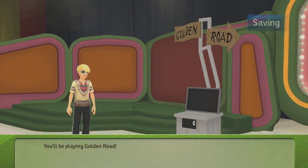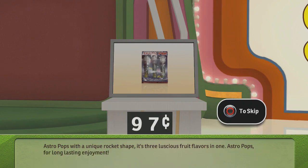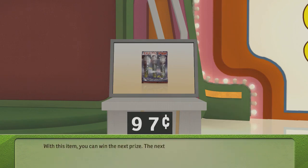Playing Golden Road. Let's start with this item. Astro Pops with unique rocket shape. It's three luscious fruit flavors in one. Astro Pops for long-lasting enjoyment. With this item, you can win the next prize. The next prize's first digit is one of the two from the first item.